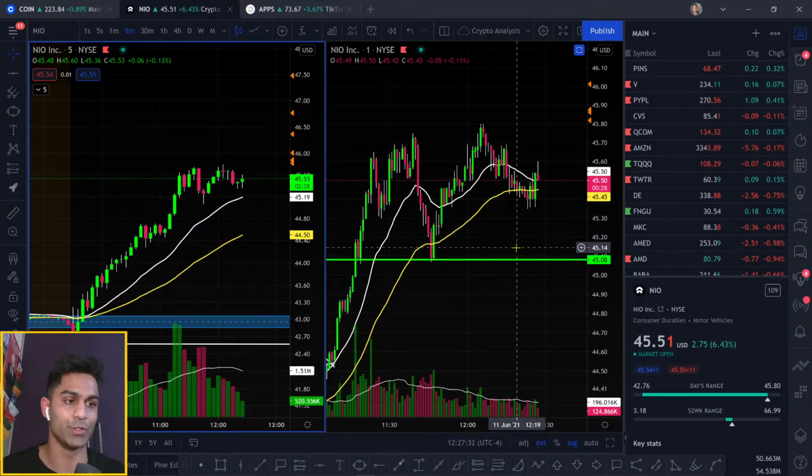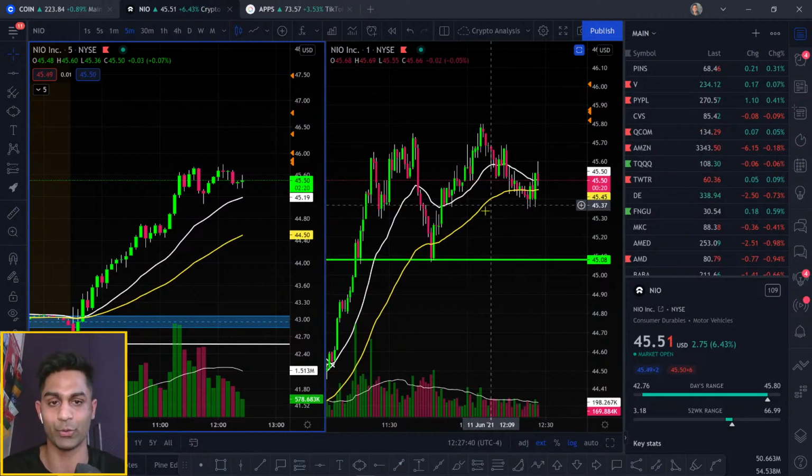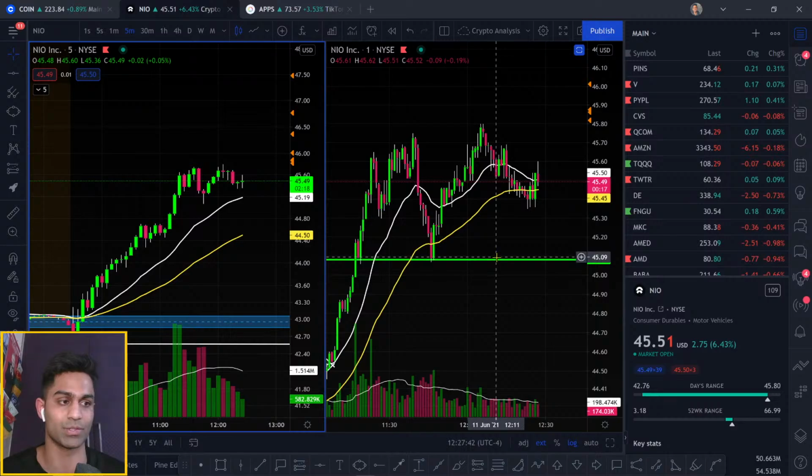So what indicators do you use? That's a great question. For indicators, for the most part, I like to use as few as possible. The main thing I look at is price action. So you'll notice support and resistance levels across the board.